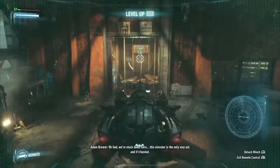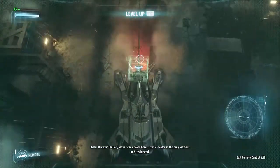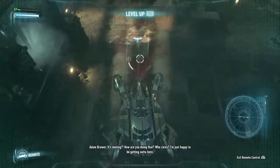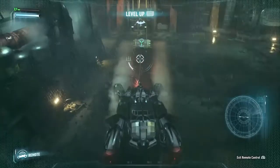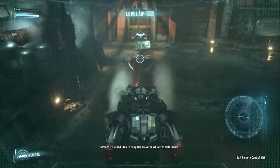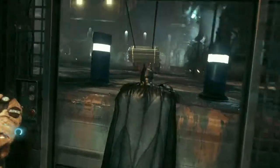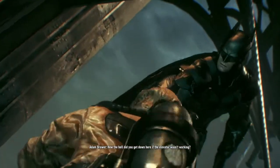Oh, God. I'm stuck down here. This elevator is the only way out, and it's busted. It's moving. How are you doing? Oh, who cares? It's a bad idea to drop the elevator while I'm still inside it. Yeah, it probably is. How the hell did you get down here if the elevator wasn't working? Oh crap.